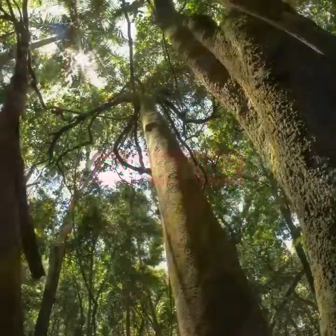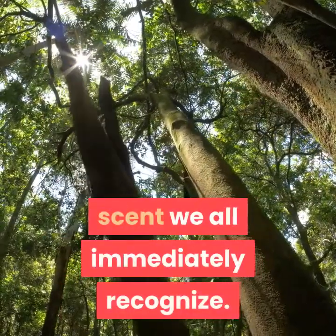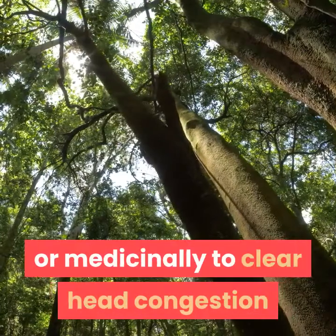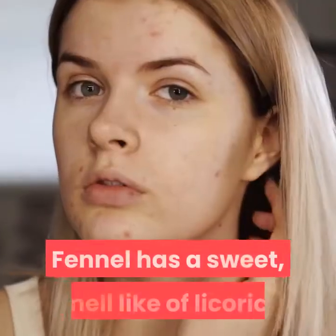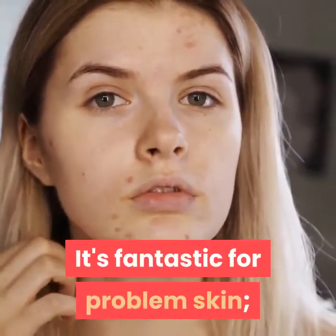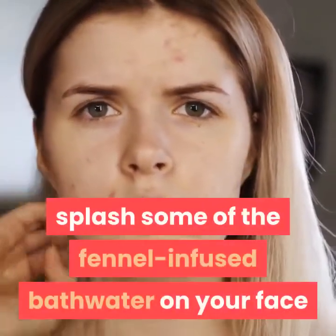Eucalyptus. Eucalyptus has that unmistakable camphoraceous scent we all immediately recognize. It can be used for an invigorating soak, or medicinally to clear head congestion if you have a cold or allergies. Fennel. Fennel has a sweet smell like licorice. It's fantastic for problem skin. If you suffer from oily skin and acne, splash some of the fennel-infused bathwater on your face while enjoying your soak.